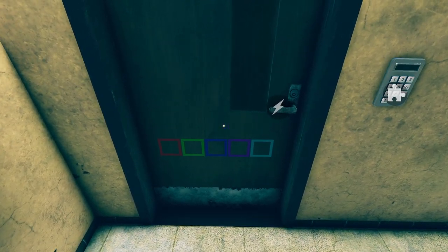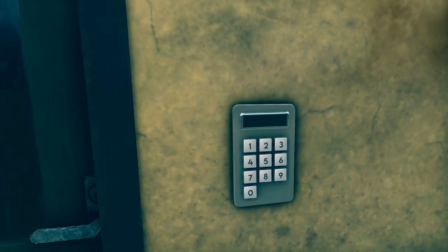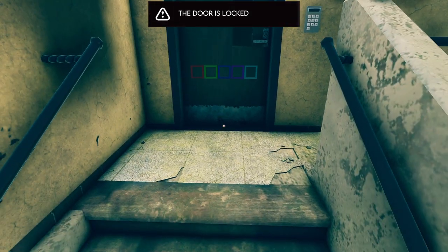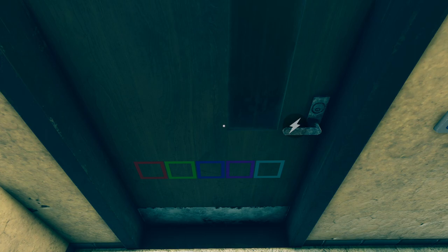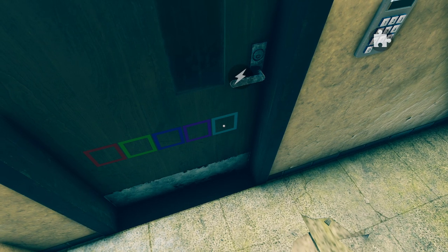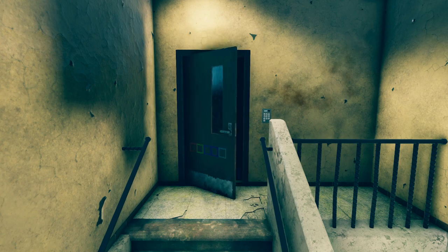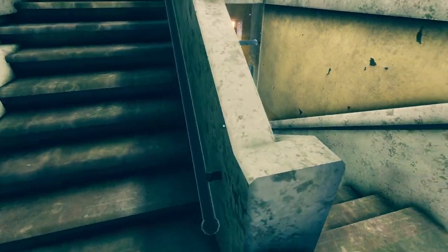Oh, easy. This was the only number that was a 3. What? Oh, this is a different color. So it's 4, 3. Oh, was there a color here I wasn't seeing? 4, 3, 4, 4. I'm not going all the way down for it. I'm just gonna brute force it. Wait, this is it? Hold up, I'm missing something, aren't I? Hold up, no.